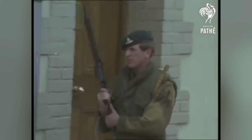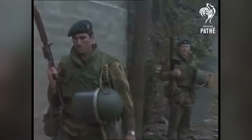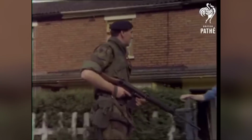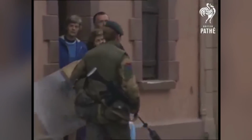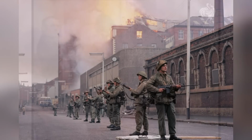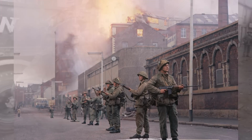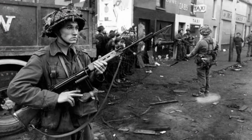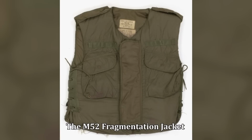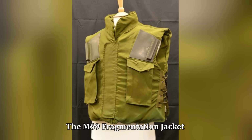We now fast forward 25 years to August 1969, when British troops were deployed to the streets of Northern Ireland, and the Ministry of Defence was forced to revitalise the body armour programme in light of a deteriorating situation in the region. To supplement for the lack of body armour in British service, and to bridge the gap until the MOD issued one, America provided the British Army with 2 vests, the M52 and the M69 Fragmentation Jackets.